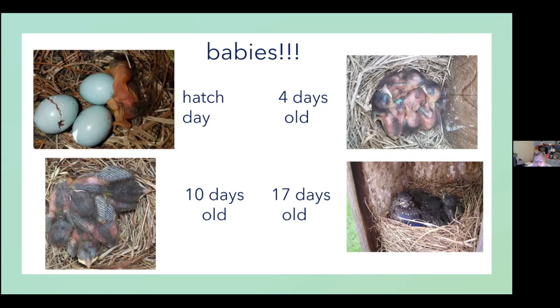I received a call, this was a couple of years ago, from a lady in West Virginia who said she had checked her nest box to see if the young had hatched, and she found the female bluebird dead on the nest. And she didn't know what to do. She wasn't sure how much longer the eggs were to be incubated before they would hatch. So I told her it was very unlikely that the eggs would hatch if the female was gone. And even if they did hatch, there wasn't much that she could do for them. So she said she wanted to wait, and I told her that was fine.